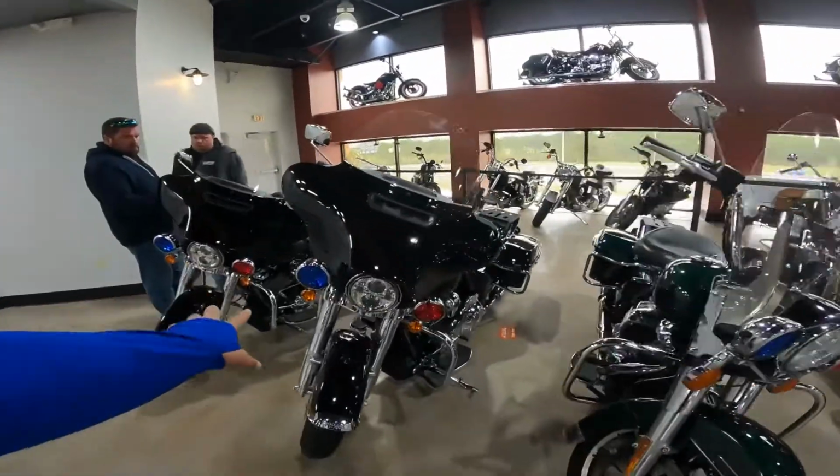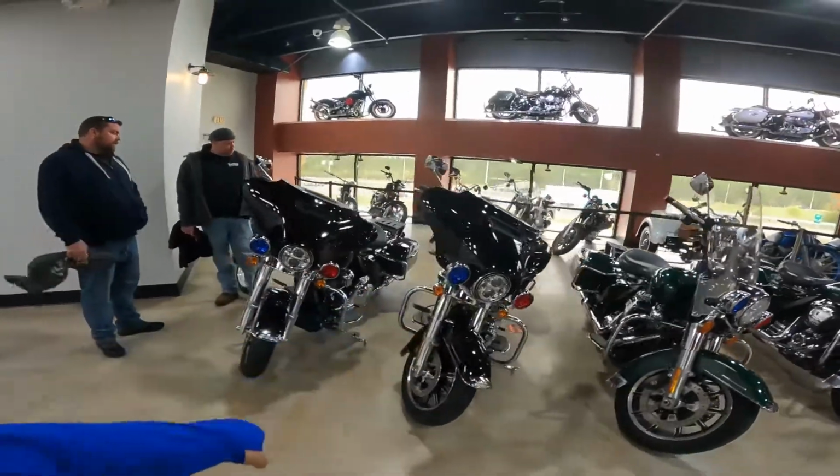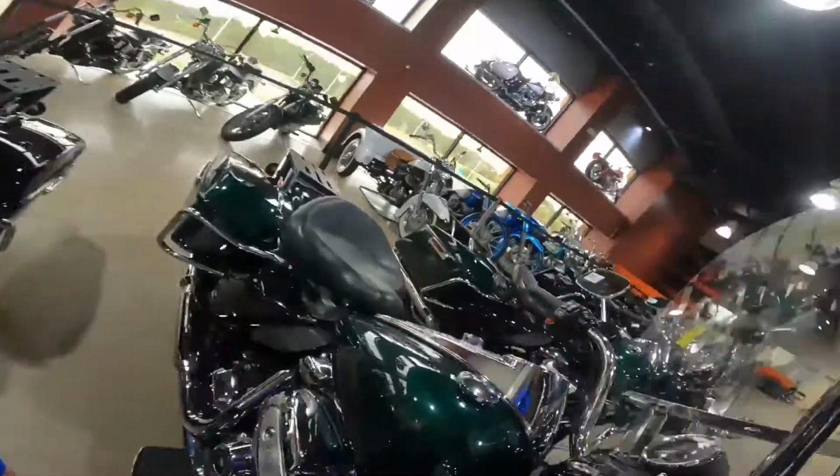Look at this one. This one might actually have been fitted for police because you're going to be able to see your red and blue lights on this one. So, let's see back here.